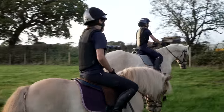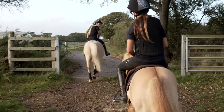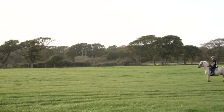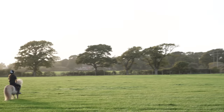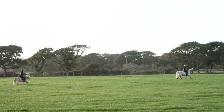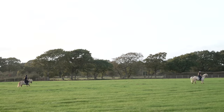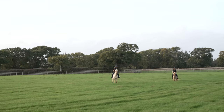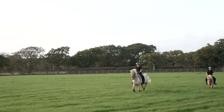Oh my God. Be careful of the hill. I know. Good boy, Cloudy. He did a good leg yield though going up that hill. Yeah. Harlow, can I trot up next to you? No. Okay. Sorry. You can't even see his legs. Oh no, he's emptying the tank. Pooing. He's emptied the tank. He's getting ready.